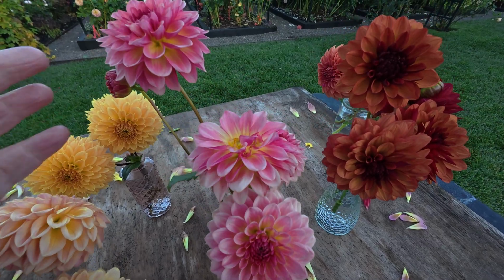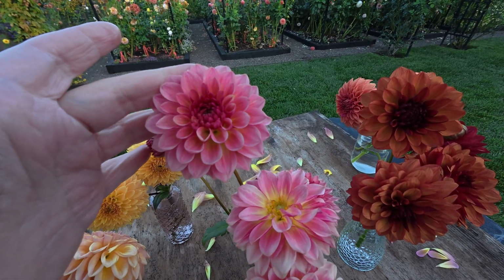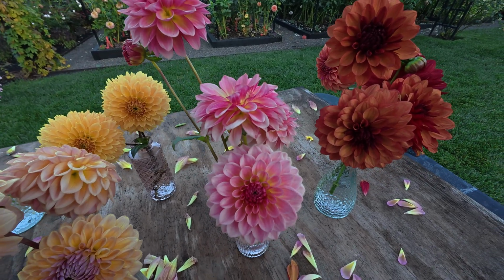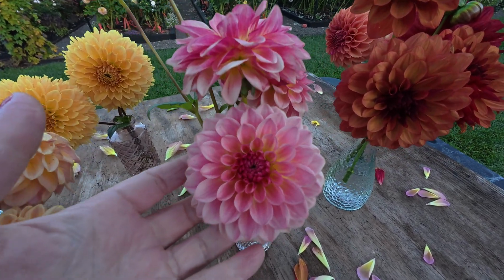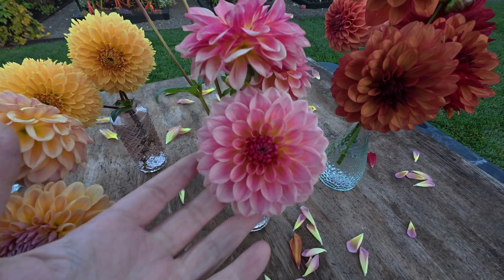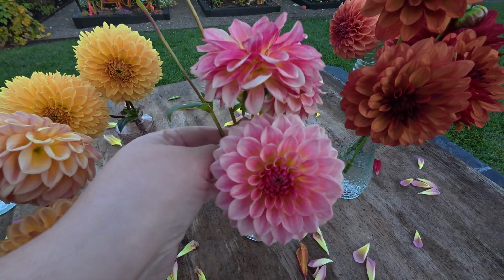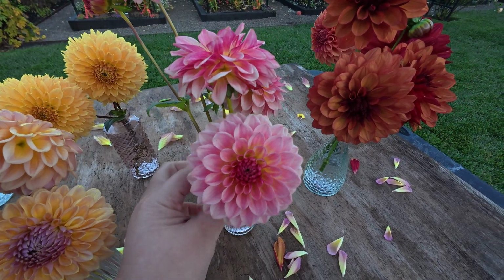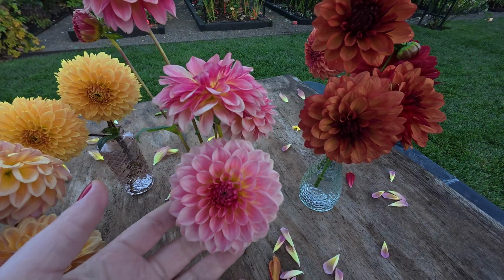It has more of a raspberry pink with those yellow undertones in it. So again, very versatile, especially with warmer colored flowers. She's great. I mean, there's not one bad thing I can say about her. Also, the stems are really nice and sturdy, and they're very, very long. So you're able to cut stems from this one really nicely.